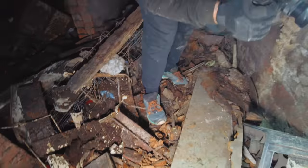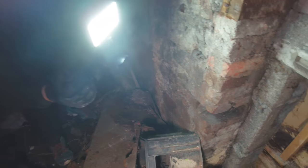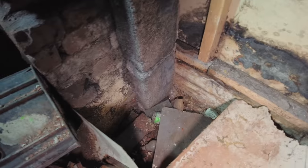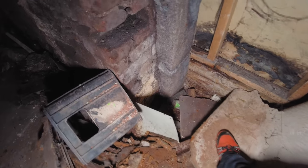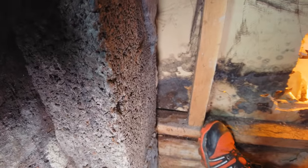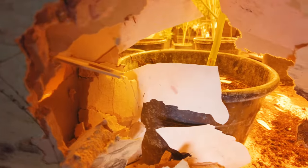Is there anything behind that? I'll pull it aside now. Let's see if I can pull it aside. Plasterboard, isn't it? Yeah. Oh shit. That's a fucking grow room, mate. Oh fuck. There's an active fucking grow room in there.